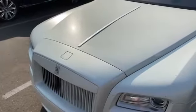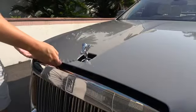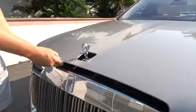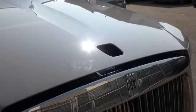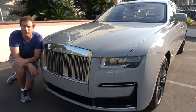Now the Spirit comes out of a hole that's actually punched into the hood. So when you open up the hood, it kind of opens around the Spirit of Ecstasy as opposed to behind it like before. So you have to be a little careful. In some situations, the Spirit will actually lower when you open up the hood, so it gives you more room to reach over and work on it, but that's another little change to the front of the new Ghost.